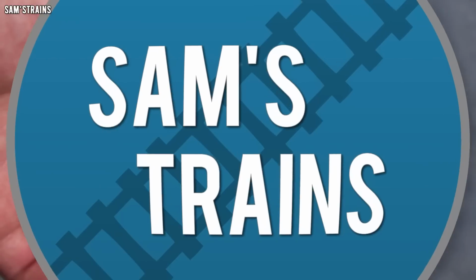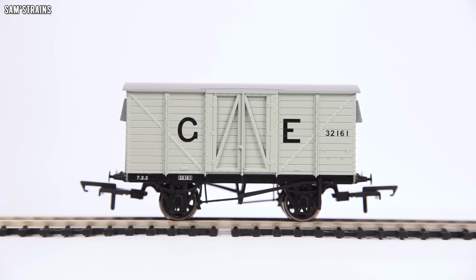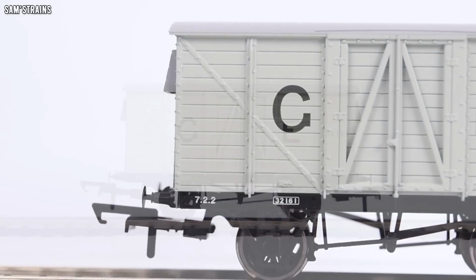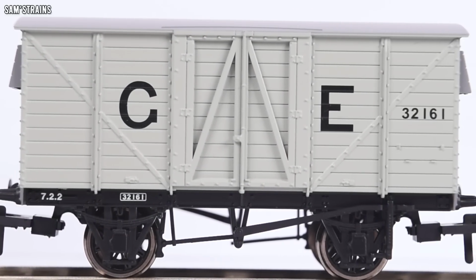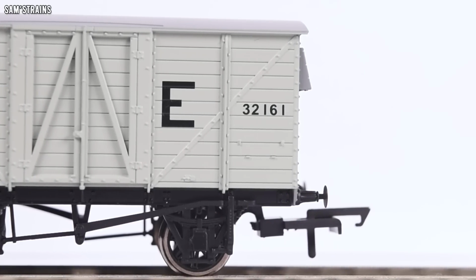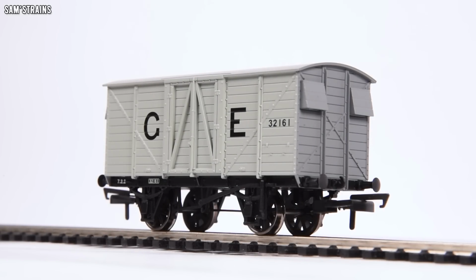Let's get started. So here we go then with a close look at Oxford Rail's brand new Great Eastern 10-ton van. And it looks really great, doesn't it? I can see a lot of people being really pleased to finally have some proper Great Eastern rolling stock, and the quality seems to be really good. It's excellently built, so overall I would say this is a really great van.